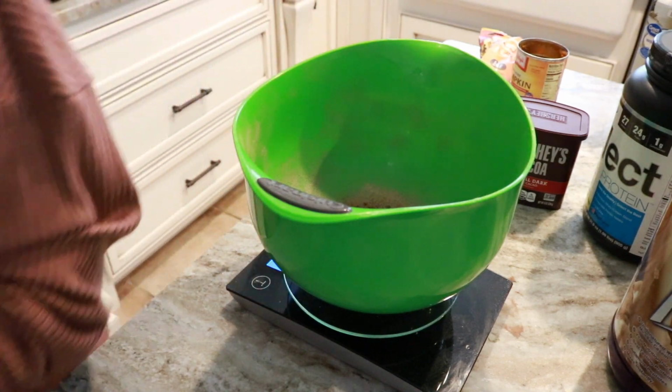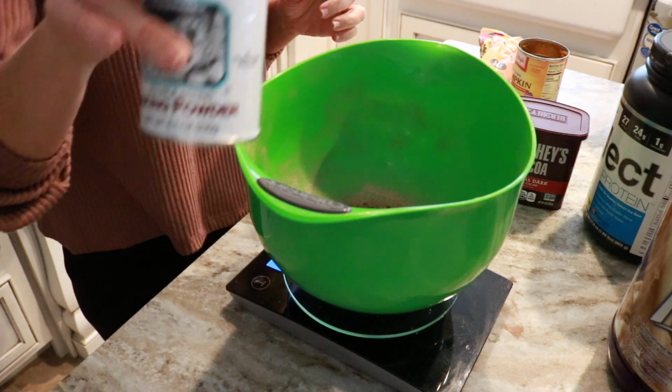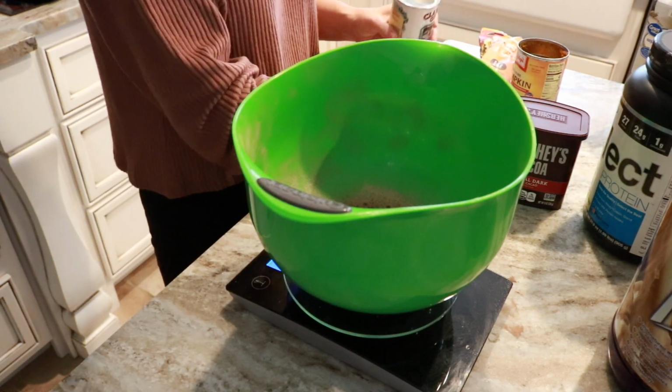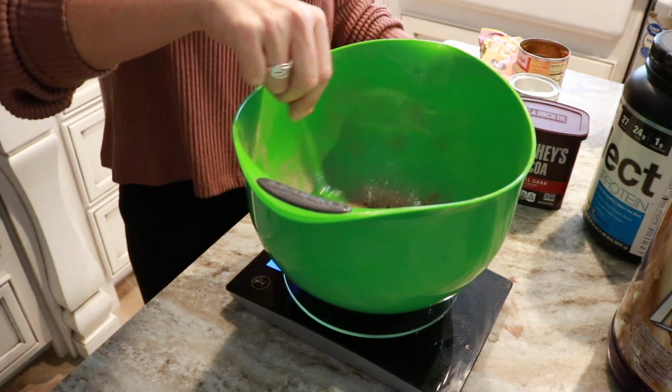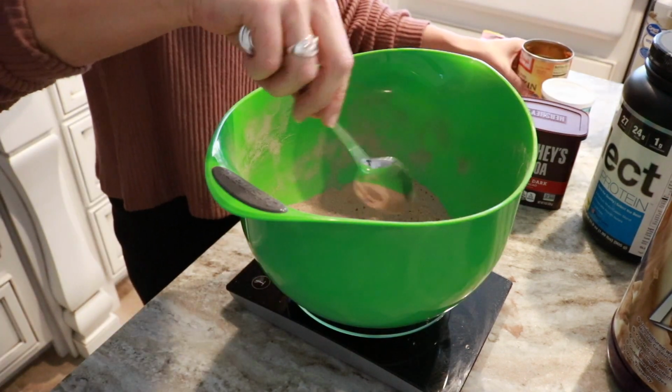That was 7 grams of that, but I finished it off. Then the last dry good is the baking powder. So we're going to do 1 tablespoon of the baking powder, and I do a pretty big tablespoon. We're just going to mix all of the dry ingredients together.